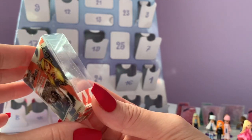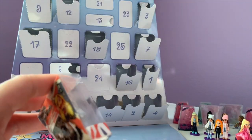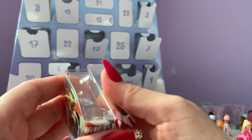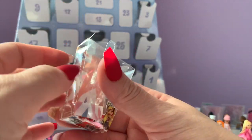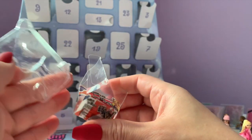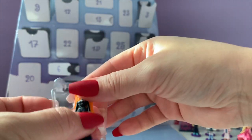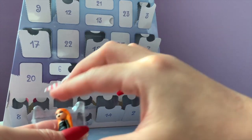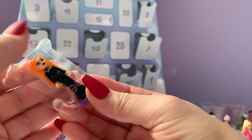Chloe, pretty in punk. You know what? I'm gonna open this and see if she fits and if that's the way it's supposed to be set up. Maybe it was a manufacturing mistake. I don't know. I'm gonna have to research this. Does she fit? Let's see if she pops into here.